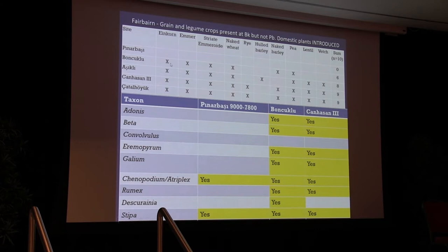So after 8,300 BC on the Konya Plain, we see the emergence of Boncuklu as so far the earliest documented farming community, in the equivalent of the early PPNB, as Lee would talk about it, contemporary with some of those big structures at Göbekli. This diagram just shows that it's not just that domestic seeds of the grains themselves are present, but also lots of weeds of cultivation that represent the growing of the plants in the local environment, almost certainly.